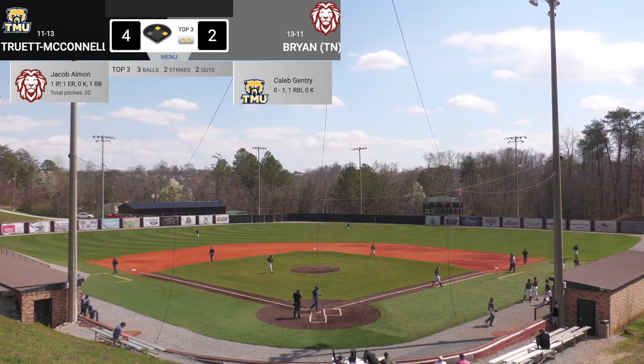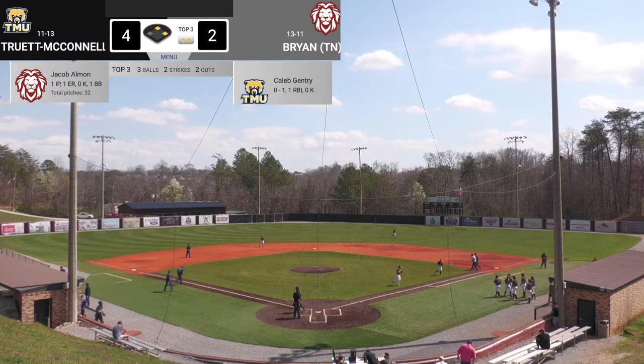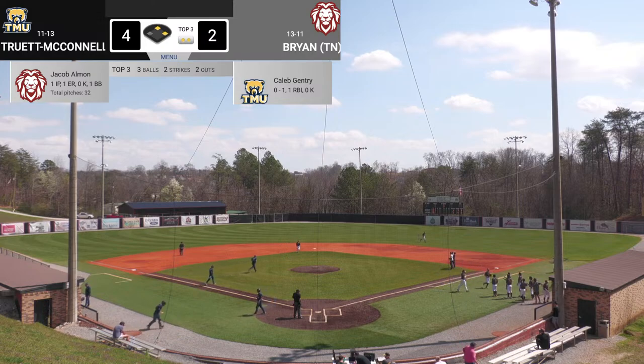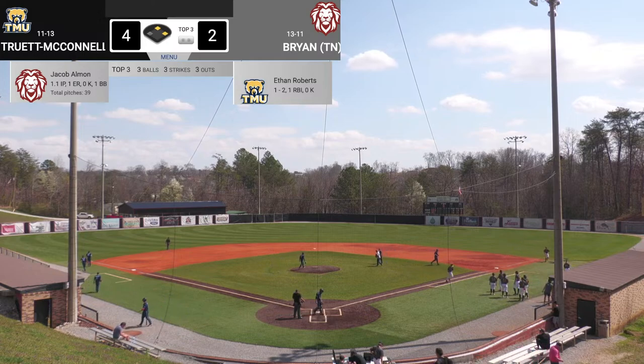So after 3.5, Truett McConnell 4, Bryan College 2. As Bryan comes to the plate, starting the inning, due up will be hitters number 2, 3, and 4.